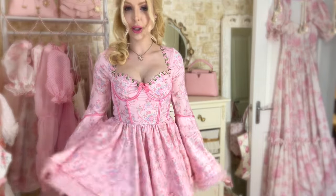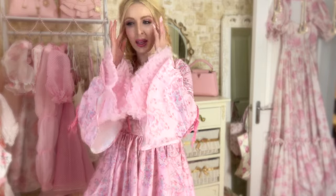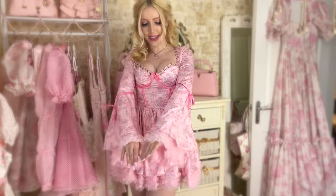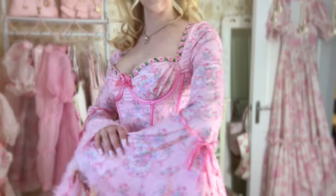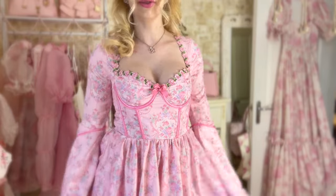Thankfully size M was a good choice, and I did think that it wouldn't be stretchy, so I thought an S would be a little bit too risky, so I did go for an M in the end. Oh, but I'm in love with the details and the print. How gorgeous. Look, so pretty. Absolutely obsessed, and it's got a cute little ribbon here. Oh, I adore the details.